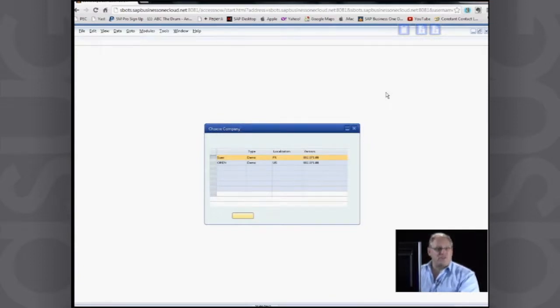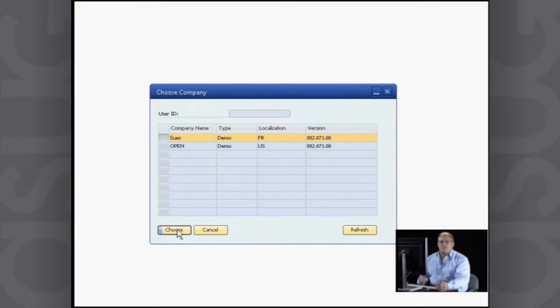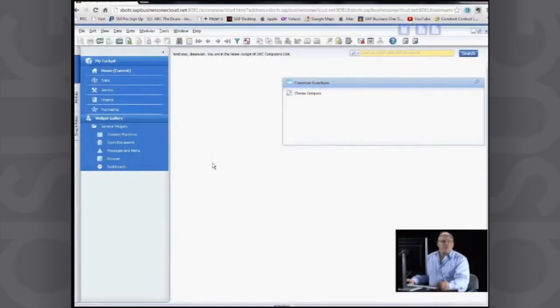Now this is running on a different cloud environment, the same concept, but now it's running inside the web browser itself. So I can select my company, then I can choose to open that company simply by clicking on choose, and then the company will open up and I'll be able to access SAP Business One exactly the same way as you saw me doing it before. So let's give that a couple of seconds to open up. And there you have it, SAP Business One, exactly the same application, again running over the cloud, but this time running inside your web browser.